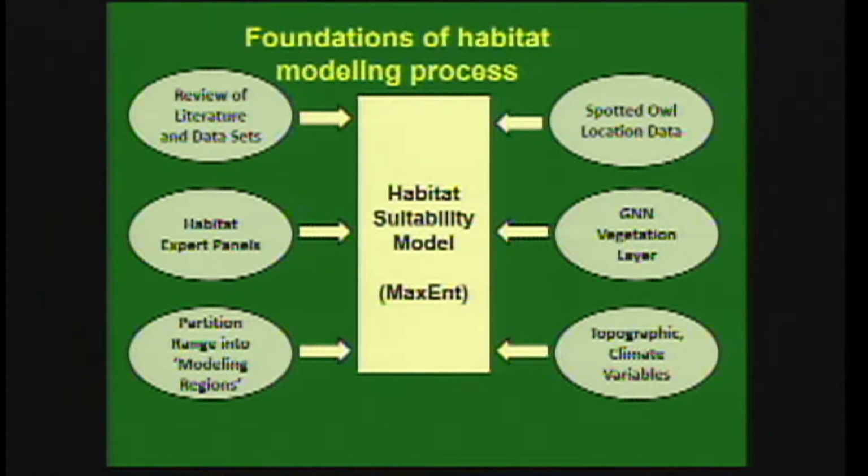We broke the range up, I call it partitioning, into modeling regions to better capture more locally specific ecological factors that influence spotted owls. Everyone knows that spotted owls in Washington are doing different things than they are on the Redwood Coast, but it's rarely been systematically looked at. We got a lot of very high quality spotted owl location data. A lot of it came from the Northwest Forest Plan monitoring folks, but we also got a lot of other data sets from various researchers.